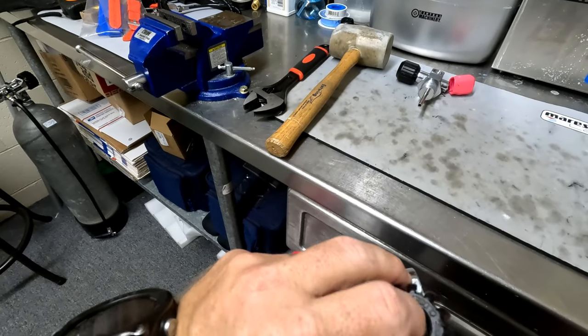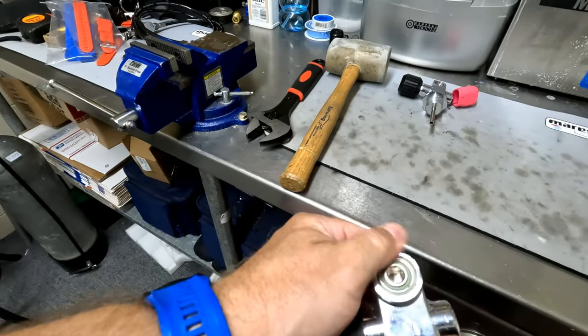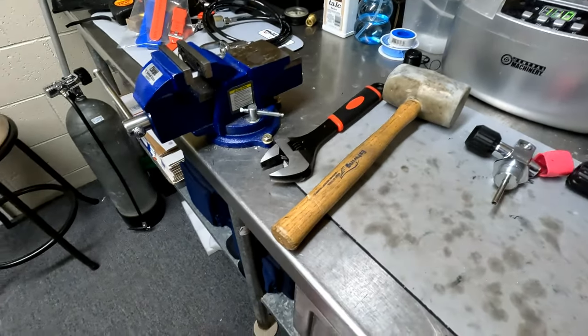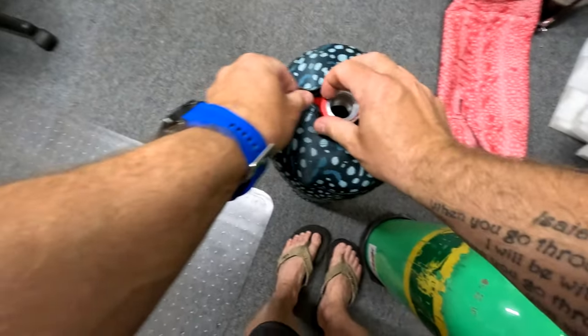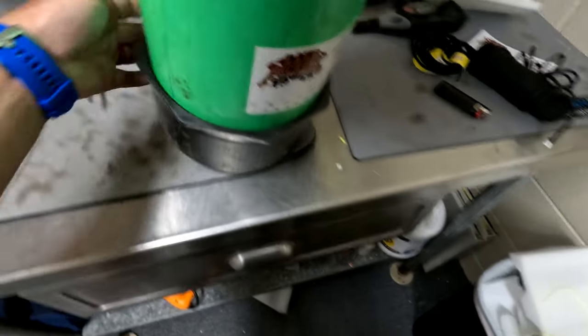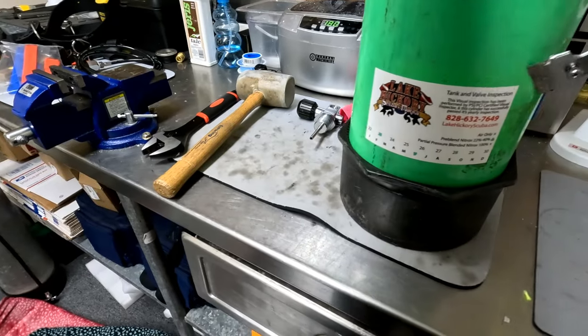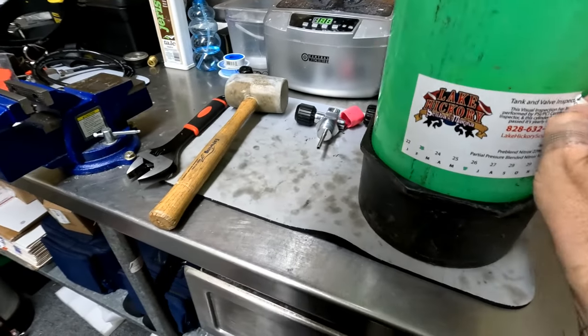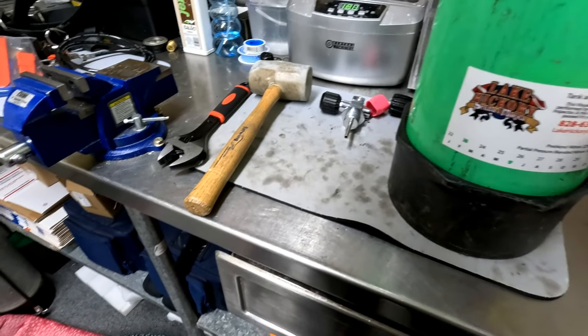It's nice and smooth. Could use a little cleaning. It's got a little bit of damage on it right there. All right, let's get her tank covers off. Let's go ahead and start scraping these old inspection stickers off.